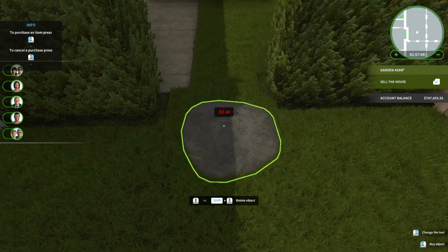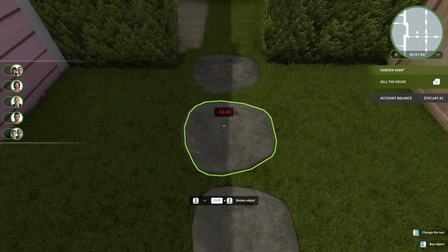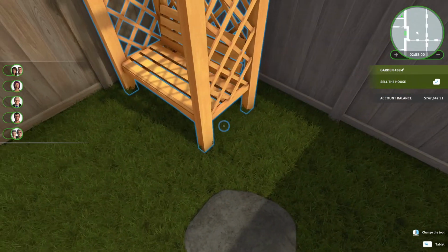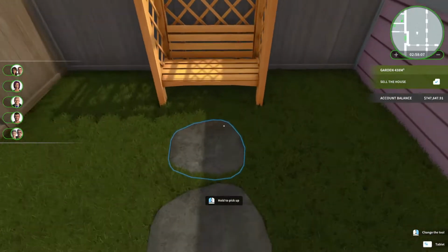So let's see here. There's one here. We'll have one here. And then this one here. And then we should be able to put this right there. That's looking pretty good.